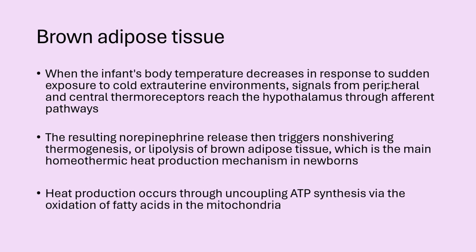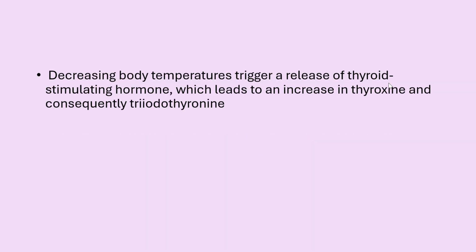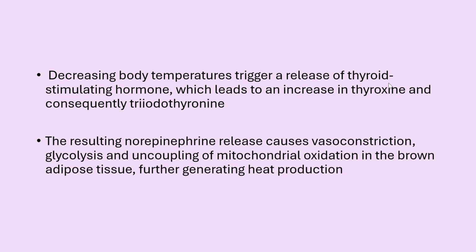Heat production occurs through the uncoupling of ATP synthesis via the oxidation of fatty acids in the mitochondria. Decreasing body temperature triggers a release of thyroid-stimulating hormone, which leads to an increase in thyroxine, and the resulting norepinephrine release causes vasoconstriction, glycolysis, and uncoupling of the mitochondrial oxidation in the brown adipose tissue, further generating heat production.